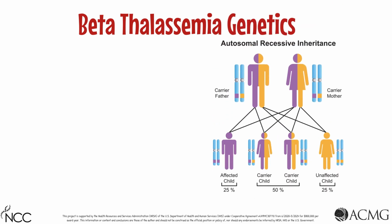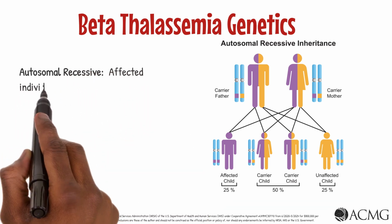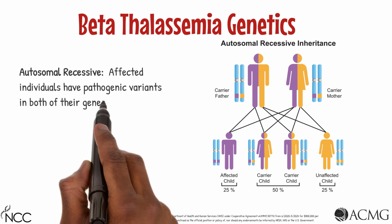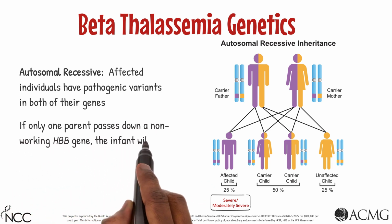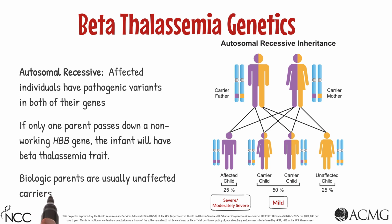Beta thalassemia is inherited in an autosomal recessive manner, meaning that only infants with a pathogenic variant in both of their HBB genes will be affected with the severe or moderately severe form of the condition. If only one biological parent passes down a non-working HBB gene, the infant will have the mild form of beta thalassemia or beta thalassemia trait. Parents with a child with beta thalassemia are carriers and are usually unaffected, but have a 25% recurrence risk with any future children they have together.